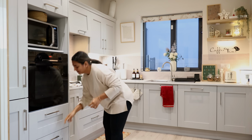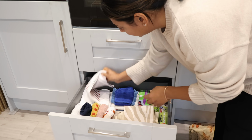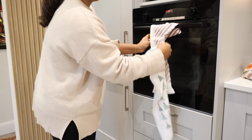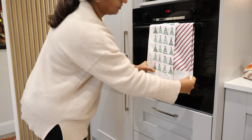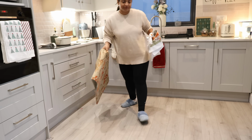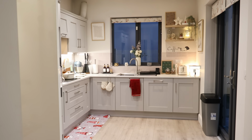I also replaced the kitchen towels and the runner to match the warm winter theme. Today turned out to be such a fulfilling homemaking day, prepping cozy winter decor, caring for the plants, organizing the wardrobe, and ending with a warm bowl of soup. It's the simple, quiet routines like these that make winter feel so comforting and meaningful.